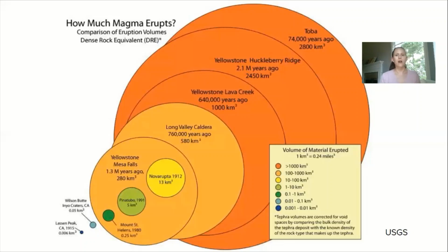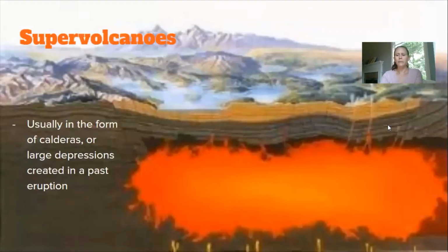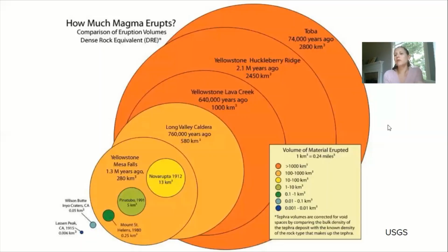You've probably heard of the Yellowstone supervolcano. That's one we'll talk about. The last major eruption was roughly 640,000 years ago. So these supervolcanoes are only erupting on average, a major eruption is only happening in the world once every 100,000 years on average.